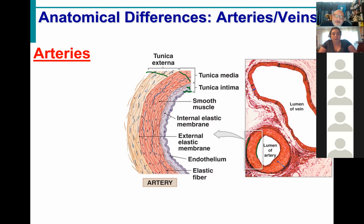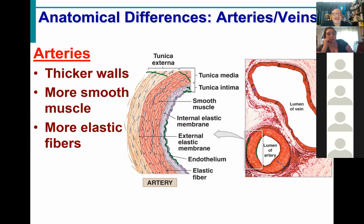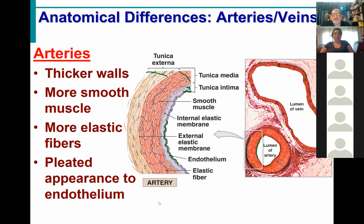But notice as we look closely at the illustration, you can see that the epithelial tissue has a ruffled or scalloped appearance. The reason is because arteries are under higher pressure. So when we cut it to put it on a microscope and all the blood drains out of it, there's no blood forcing it open anymore, and so it starts to recoil. As it recoils, you get this scalloped edge to the epithelial tissue. That scalloped edge, or pleated appearance, is a dead giveaway that you are looking at an artery.